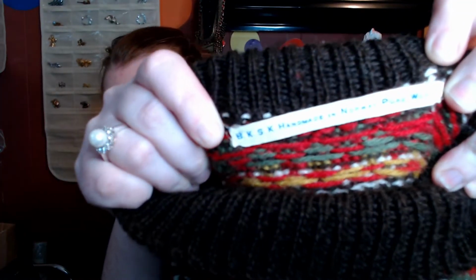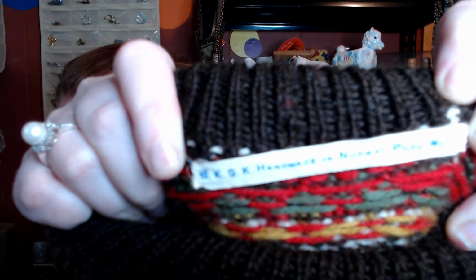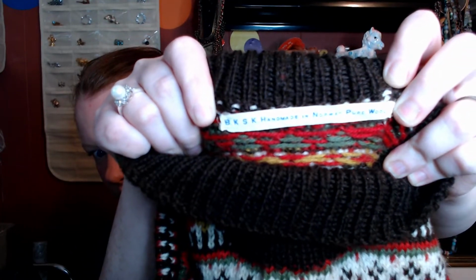So as far as I can see, there aren't any stains. It doesn't say what size it is, but I'll do measurements either way, whether I know the size or not. But it does have this tag, handmade in Norway. There we go. So that's super comfy and it's not the scratchy kind of feeling wool. So that's exciting.